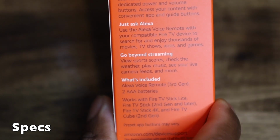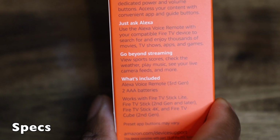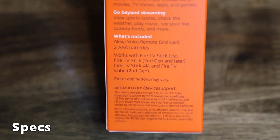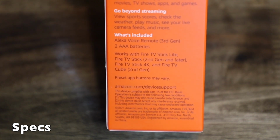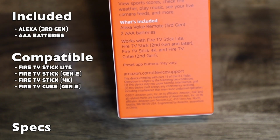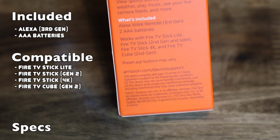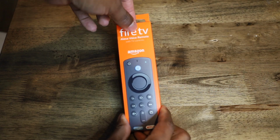Just ask Alexa. Use the Alexa voice remote with your compatible Fire TV device to search for and enjoy thousands of movies, TV shows, apps, and games. Go beyond streaming, view sports scores, check the weather, play music, see your live camera feeds, and more. And what's included? Alexa voice remote, 3rd generation, 2 AAA batteries. Works with Fire TV Stick Lite, Fire TV Stick 2nd generation, Fire TV Stick 4K, and Fire TV Cube 2nd gen. All right, now let's unbox it.